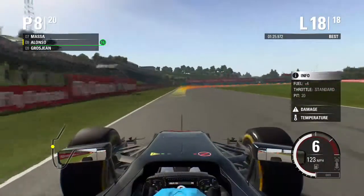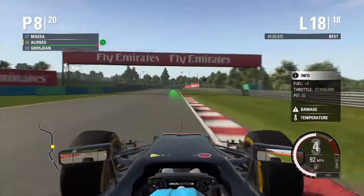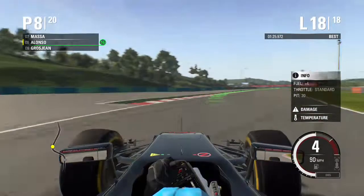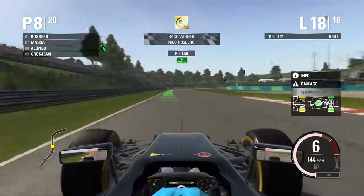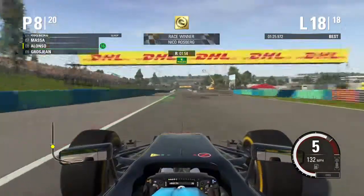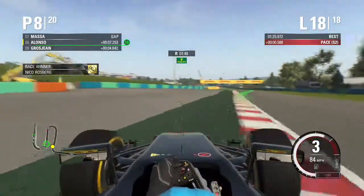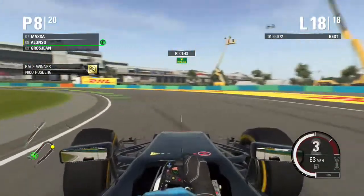And I'm allowing Massa to get a little bit of a gap away on me because I've backed off for this final lap of this race in Hungary. I'm going to hopefully maintain this and come around and get some more points, which is brilliant for McLaren and brilliant for my series. And I've beaten Jensen as well, who hopefully is going to get P10. Hoping. But yeah, more points for me in this series, in this McLaren car, which is going to be brilliant, really.